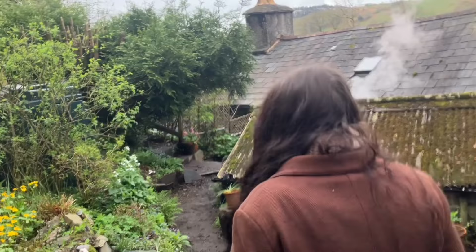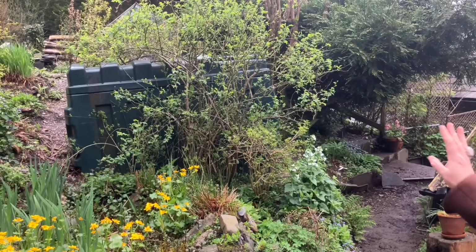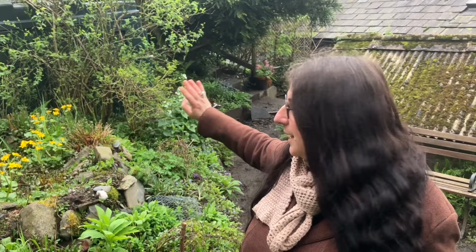So this monstrosity is an oil tank. We've attempted to obscure it with a lovely wild dog rose and my great yaya, my Greek grandmother's jasmine that she brought over from Greece. But it's still shocking, so we've commissioned somebody to make lovely woven willow panels to go around the oil tank. So sorry about that, we ran out of battery. So we will show you when that's done. Hopefully it will transform the garden because it's looking really scruffy.